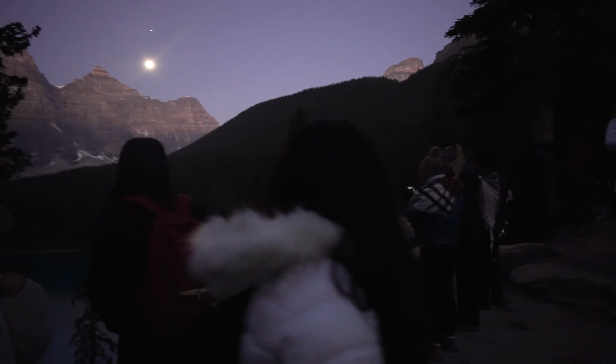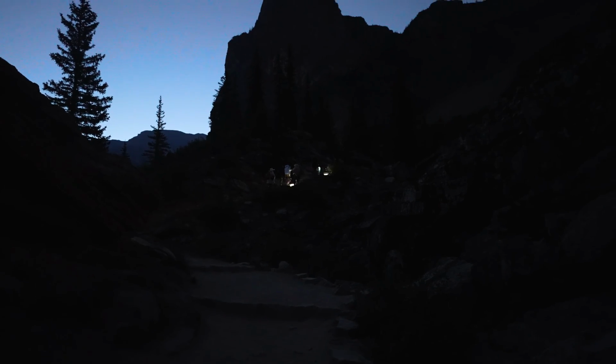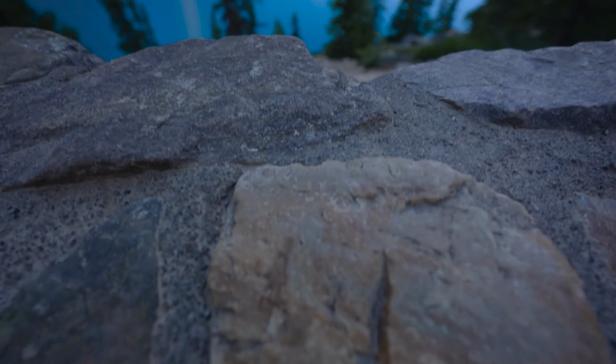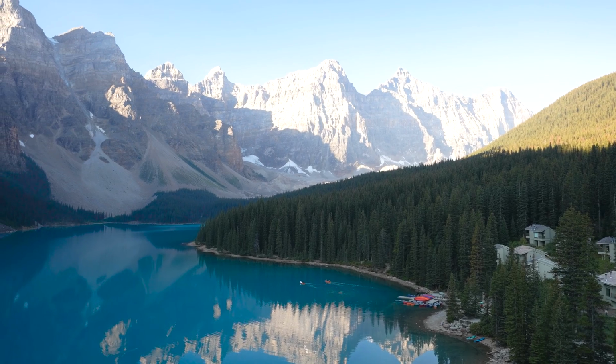A pro tip for you, if you want the best views of Moraine Lake, you need to hike to the top of the Rock Pile Trail, which is an easy to moderate 15-minute hike from the lodge. The reason why this spot is so famous during sunrise is because the water is at its stillest and can give you a spectacular reflection.